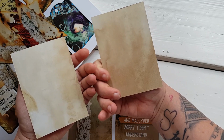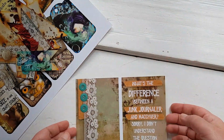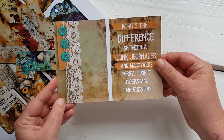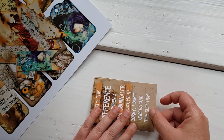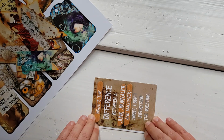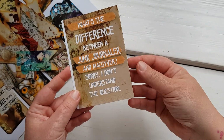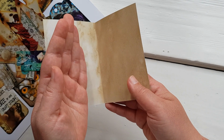On the back side, I have my coffee dyed paper as well, so that this can fit perfectly together. And of course, you don't have to use them as journaling cards. You also could cut them like this. So don't cut here, and then just fold it in half. And with this white frame that I measured here, it will be a really cool little mini notebook or something like that, when you put some pages here.